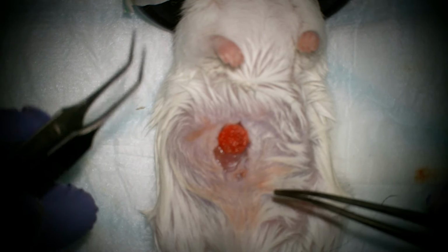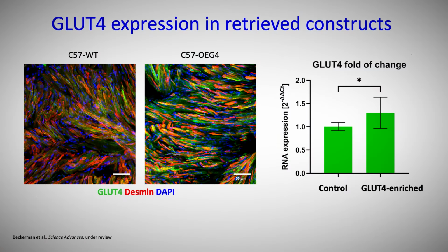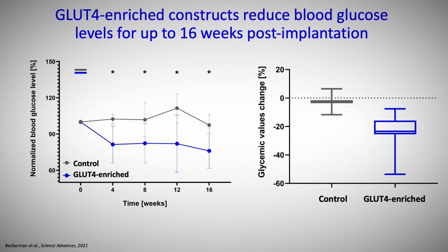Following these results, we implanted the engineered constructs in the abdominal muscle of diabetic mice, and the constructs integrated fully into the host tissue. And we followed the fasting basal glucose levels throughout the 4 months, a long period in mice. And the constructs had an impact on the whole body metabolism and whole body glucose levels. There was a normalization and a reduction of 26% in the glucose levels in the blood, and also we saw a beneficial effect on other aspects of the metabolism in the body. We saw a reduction in fatty liver symptoms, and also we saw an increase in myokines that have a positive effect on the diabetic state.